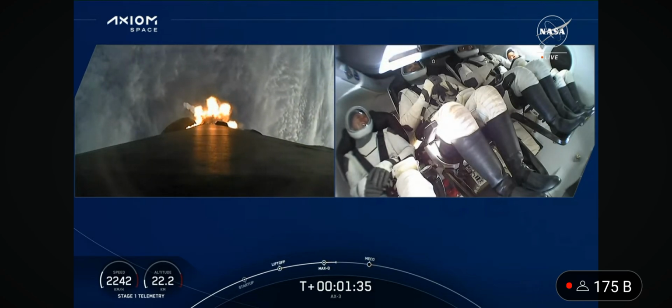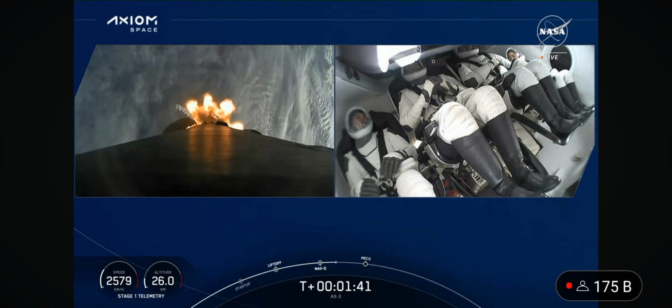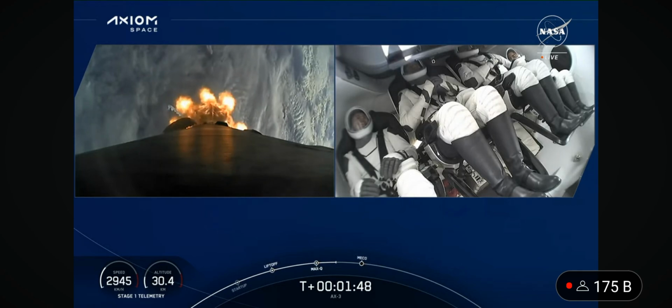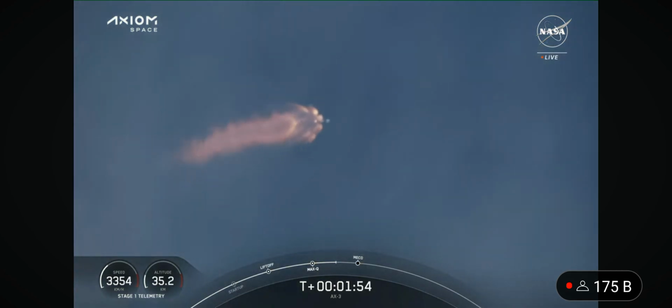The next event we have is MVAC chill, similar to what... MVAC chill underway. There's that call telling us that, again, we're flowing a little bit of that super chilled liquid oxygen. Stage 1 Bravo. Copy 1 Bravo. That call there was one of the abort mode callouts that the crew is calling out as they are making their ascent on Falcon 9.